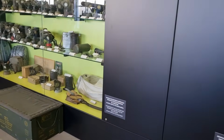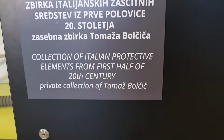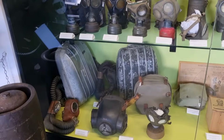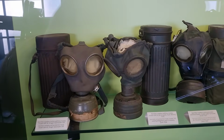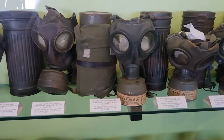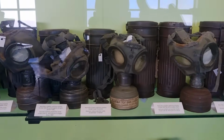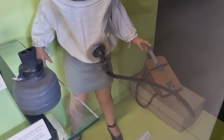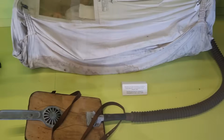But the gas mask collection here, let's see. This comes from the private collection of Tomaž Bolčič. That's what Blaž told me. So you have, yeah, wow, guys. Just look at this, from the early models, and then we go further and further, and just, wow. This is a beautiful gas mask collection. Look, this is one of these gas masks for children. Really, really rare.